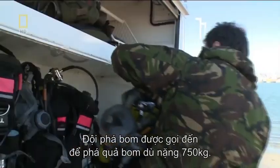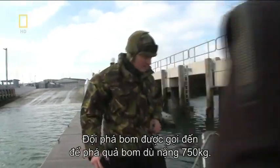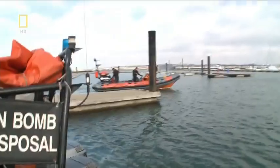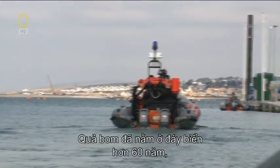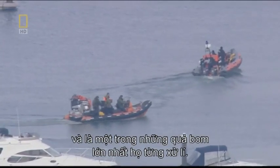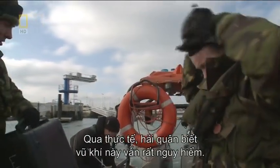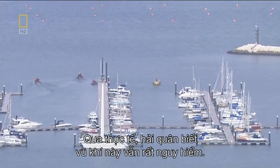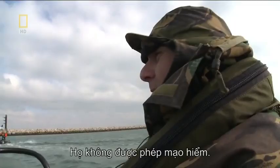The Royal Navy Bomb Disposal Unit have been called in to destroy a potentially lethal 3/4-ton Nazi parachute mine. The mine has lain dormant on the seabed for over 60 years and is amongst the biggest they have ever been called in to deal with. From experience, the Navy know that these devices can still pack a lethal punch. They're not prepared to take any risks.